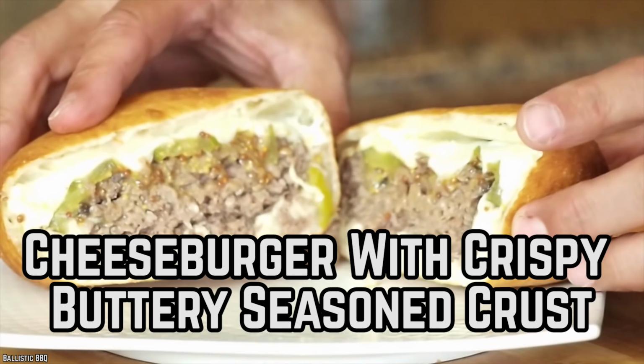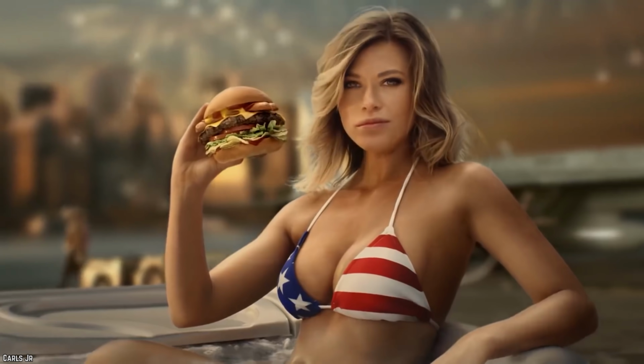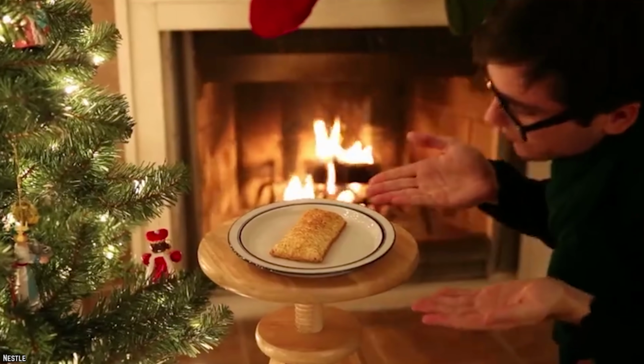Cheeseburger with crispy, buttery seasoned crust. What do you think? Look good? What's a better way to satisfy your cravings than with a juicy, cheesy burger? Well, now you can enjoy all of your favorite flavors all in one simple little treat. A cheeseburger inside a Hot Pocket? What a wild and ingenious concept.